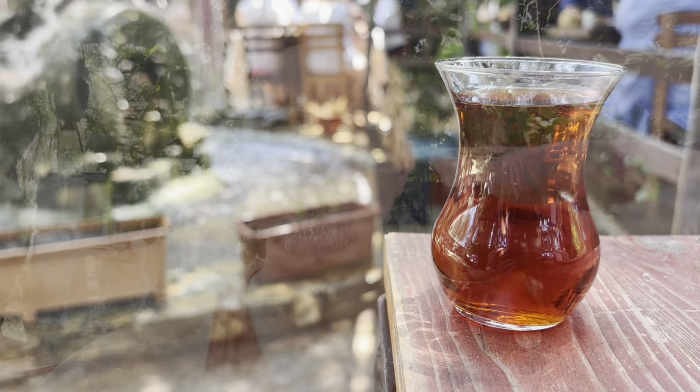Turkish tea, of course. Cheers, everyone. Ooh, that is hot. I'm not much of a tea drinker. It's delicious, though. Maybe I could be converted. Imagine I stopped drinking coffee in favour of tea. That's not me singing, by the way.